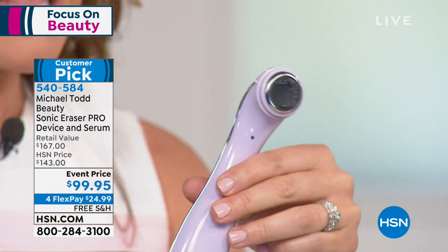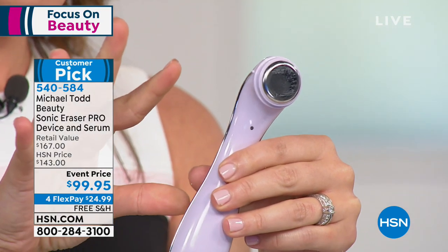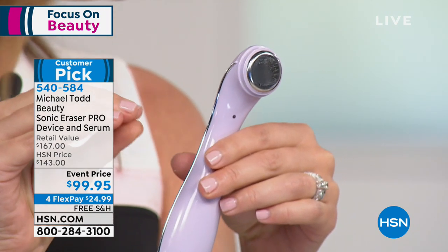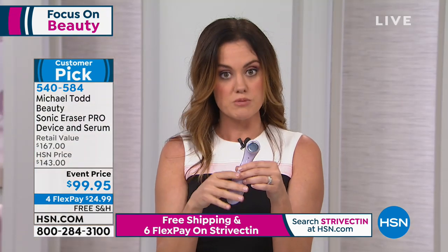At the same exact time, you're getting thermal warming. So your treatment head is going to warm to 107 degrees Fahrenheit, okay? That's the ideal temperature to temporarily open the pore so it can take in more product. And then when you remove your treatment head, it closes and seals in all those products for you. Mm-hmm. That's how you're getting that result, like we were seeing in those before and afters.